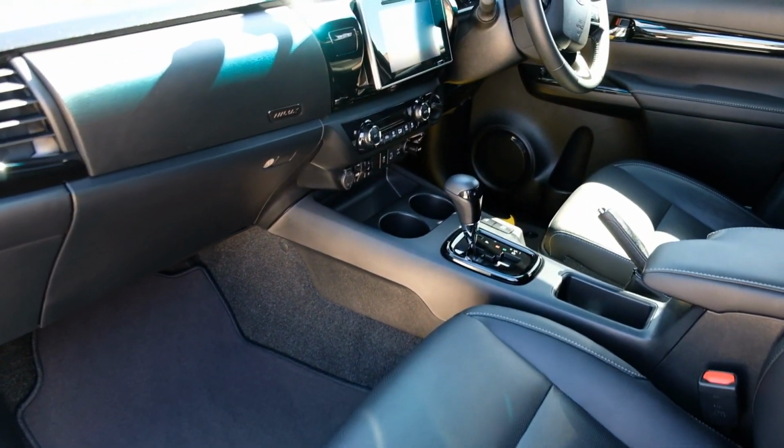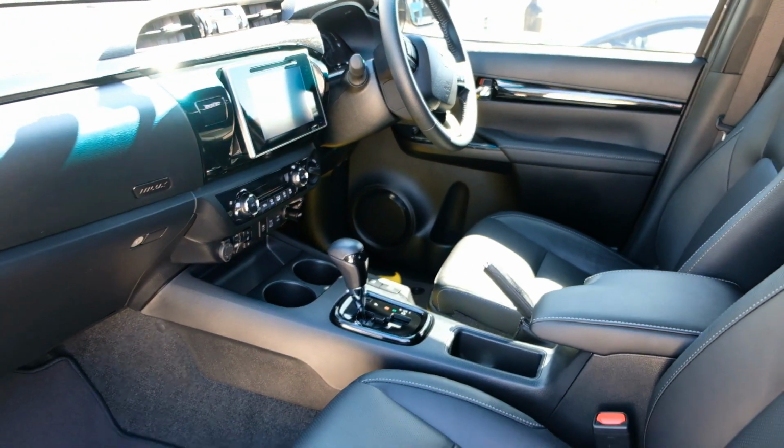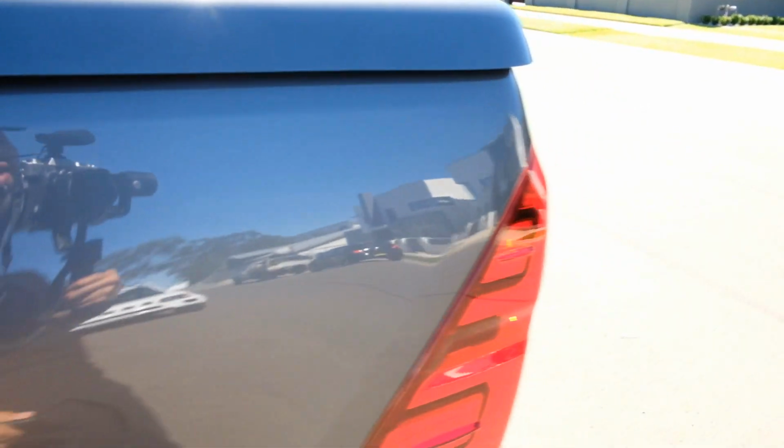Got about 6,000 kilometers on it, so it's had a little bit of use, not too much. It was full of holograms and small marks. Like we said, overspray.